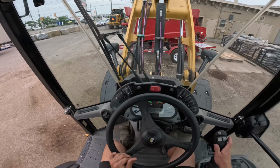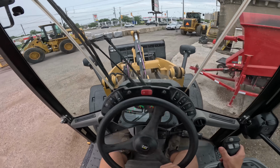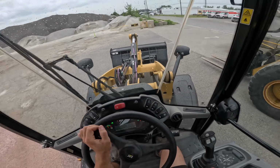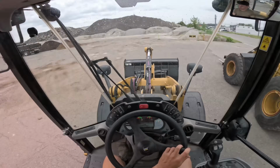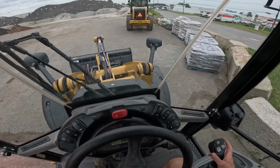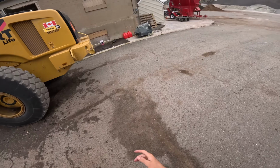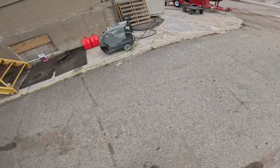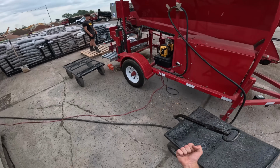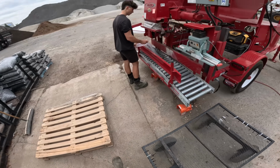So I had to go like this because I thought I was in the other loader for a sec. All right. Let's dial in here. I'm not gonna let a little rain stop me. Did you crank it? That looks pretty good.